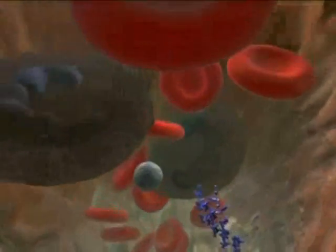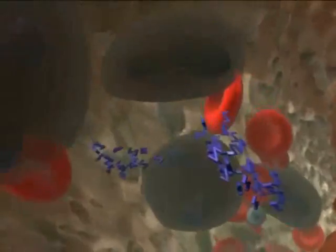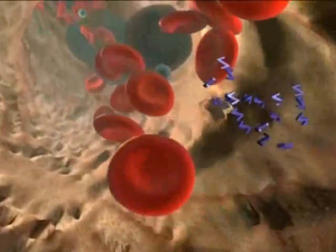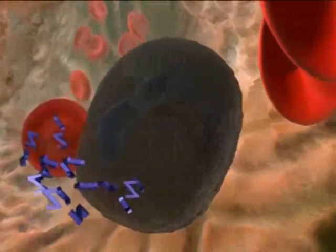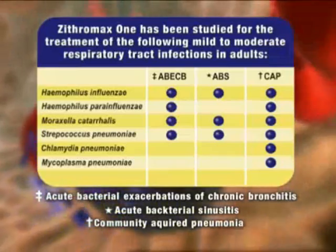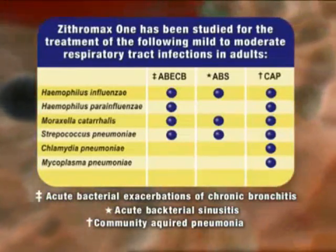Zithromax 1 microspheres make it possible to deliver a front-loaded single dose of azithromycin that significantly increases drug concentrations earlier in the course of infection, when the bacterial burden may be at its highest. The single-dose nature of Zithromax 1 also makes it an easy therapy for patients to complete. In the pivotal trials, 100% of patients treated with Zithromax 1 completed therapy. Zithromax 1 has been studied for the treatment of the following mild to moderate respiratory tract infections in adults.